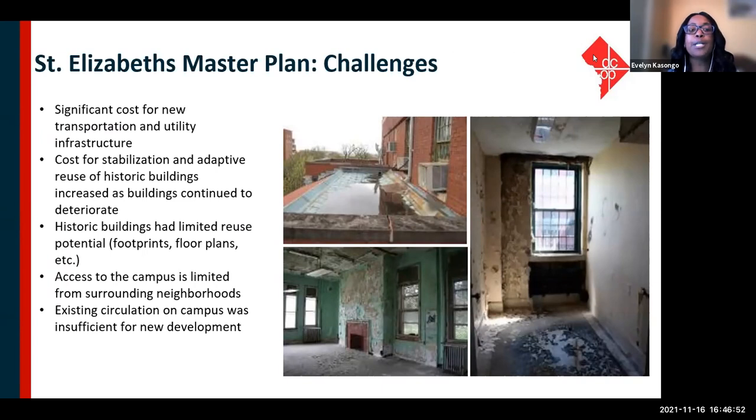And the historic buildings had limited reuse potential. The footprints were no longer valid. The floor plans really couldn't be reused. So there are a lot of challenges associated with that. And also the existing circulation on campus was really insufficient for new development, which was why we had to work in consult with the Department of Transportation and provide a new road network, which would be inclusive to the new development patterns which were created on the site.